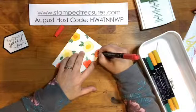Okay. And then that piece is going to go onto a Poppy Parade card base, so 5 1/2 by 8 1/2, scored at 4 1/4, and I'm going to use dimensionals. And I'm going to use our new black dimensionals, which are coming out in the holiday catalog. They'll be available September 4th. Unless you're a demonstrator, then you can order them, you can put them on your pre-order now.